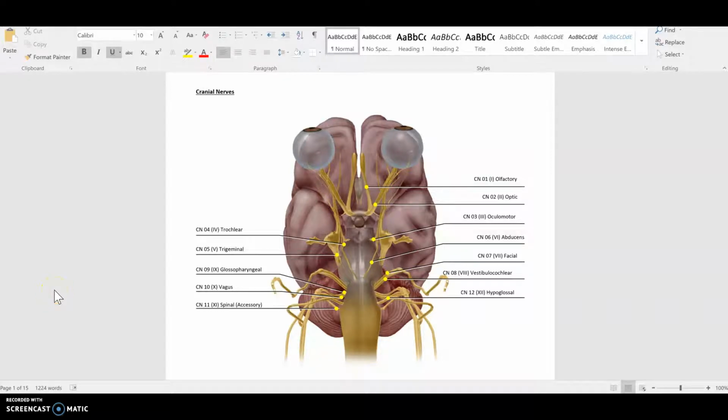Okay, for this part of the lab, we're going to go over the cranial nerves, and then we'll get into the spinal cord, and we might get into the spinal nerves. So for the cranial nerves, you'll just need to know the cranial nerve name and number. They're numbered using Roman numerals. You have 12 pairs of cranial nerves that you need to know, numbered 1 through 12.